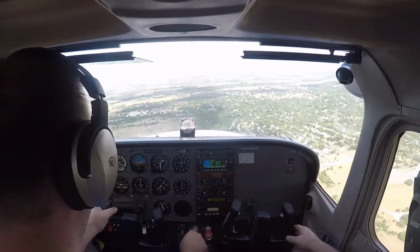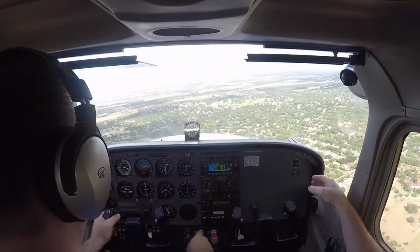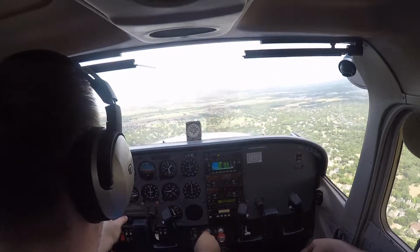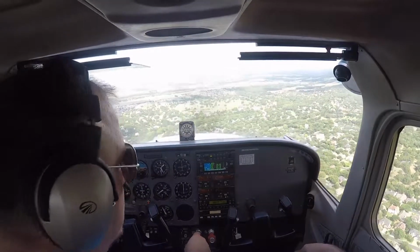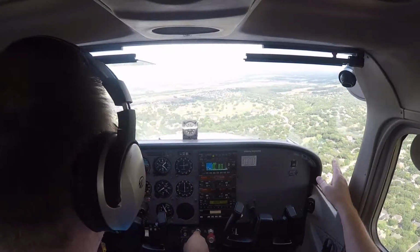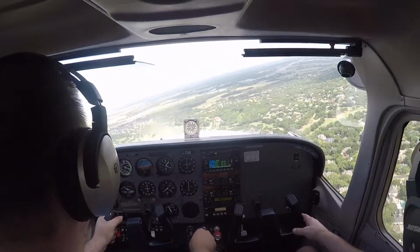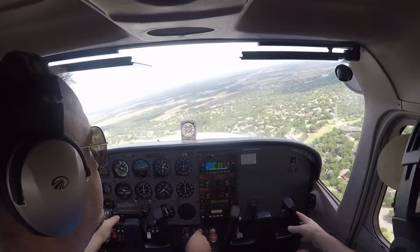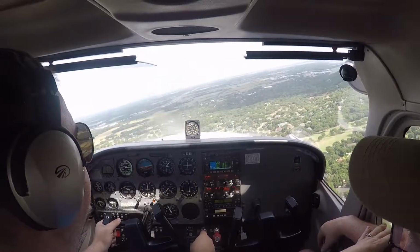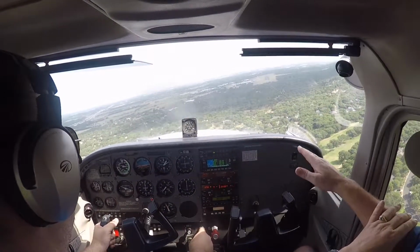Keep your turn going just a little bit. Sorry. You're gonna end up on that white tower out there. Okay. Easy as she goes. We're close to 1,300 here. Yep. And we're just about 100 yards out further, so we'll see what it takes. It might take a little bit more. Little right rudder will help you turn. There you go. See, just a little bit.